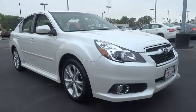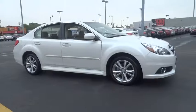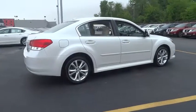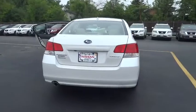The 2013 Legacy. The Subaru Legacy offers a roomy interior and a dynamic drive you feel every second you're in the driver's seat. It's a refreshing alternative to the alternatives and is priced below $30,000. This vehicle has less than 4,000 miles.